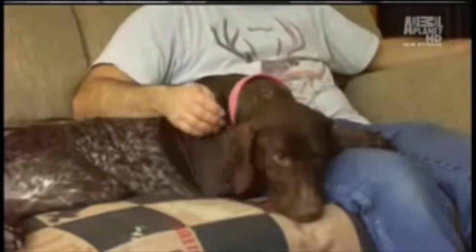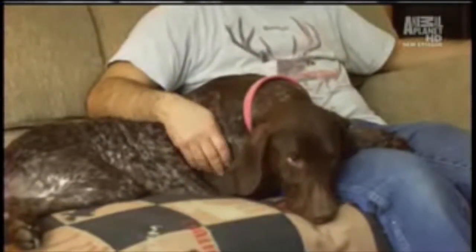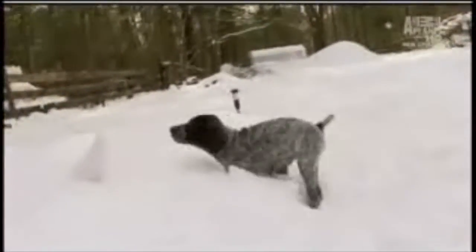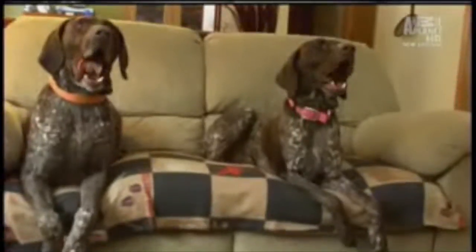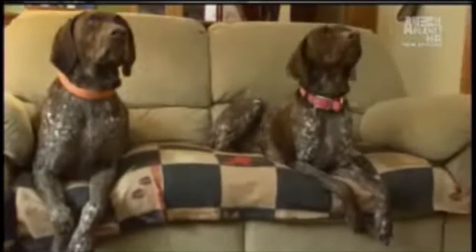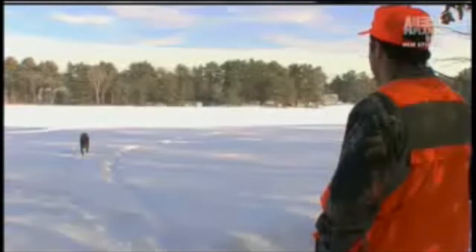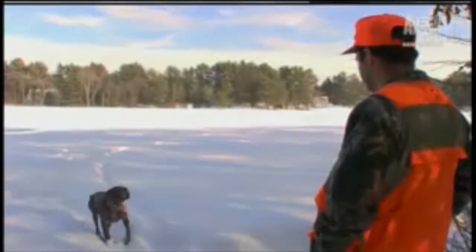German short-haired pointers do make good pets because they like to be in the company of people, but they're not the type of dog that you would get if you have a family of children because they're so energetic they might just knock them over. This robust breed lives a long life, generally free from health problems. It's not uncommon for them to reach 16 years old. Unlike other sporting dogs, German Shorthairs rarely suffer from hip dysplasia and joint problems.